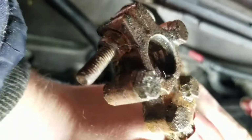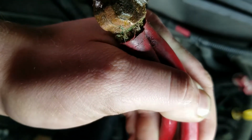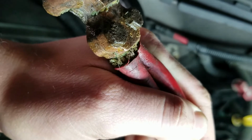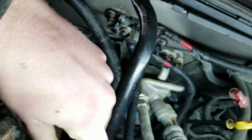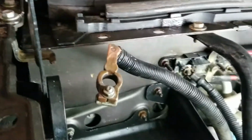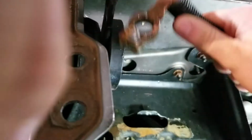This whole plug is pretty nasty, so we'll take that off. I'll check to see how well that crimp is really holding those wires on. Yeah, yikes. This is our negative. Oh, come back. It looks better, I guess.